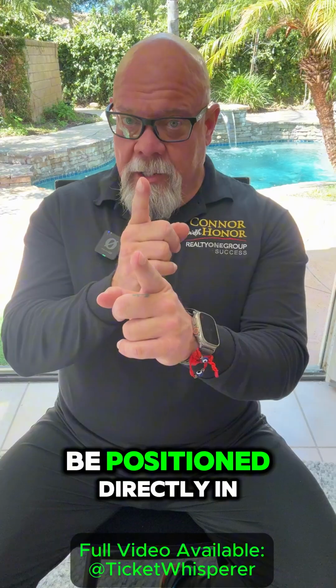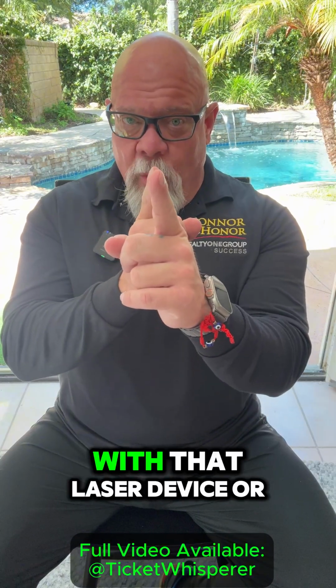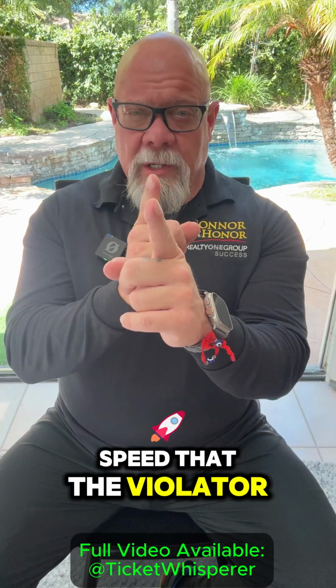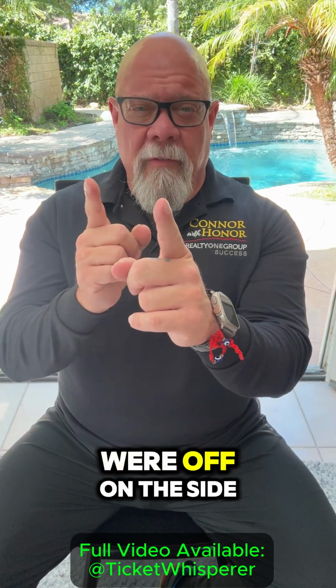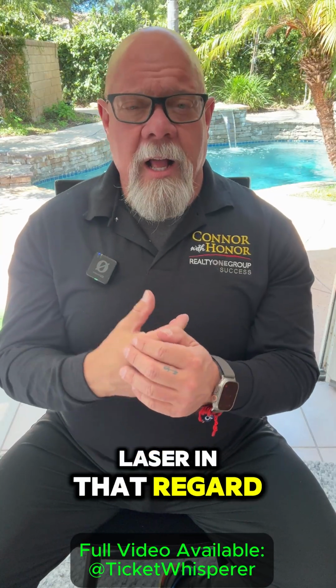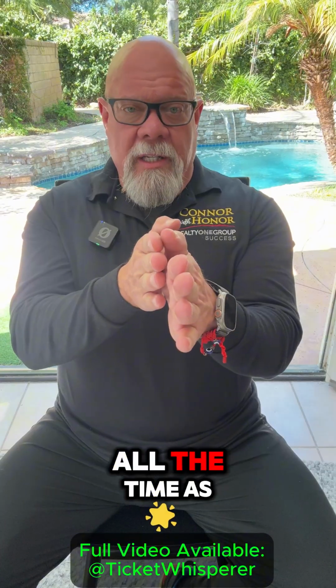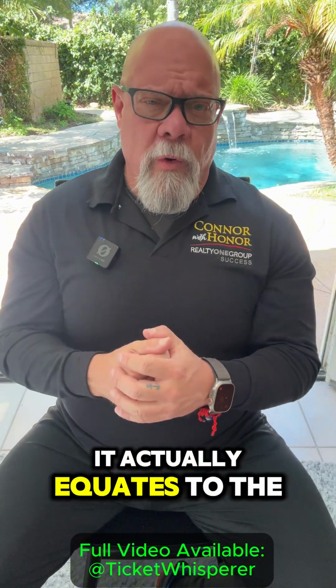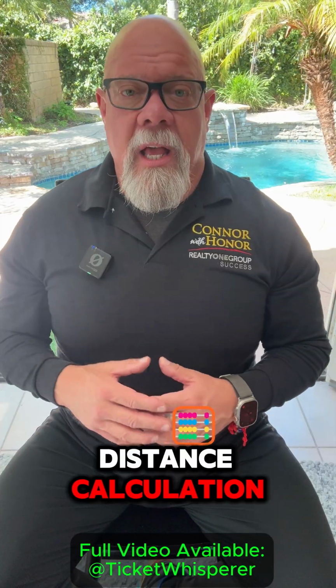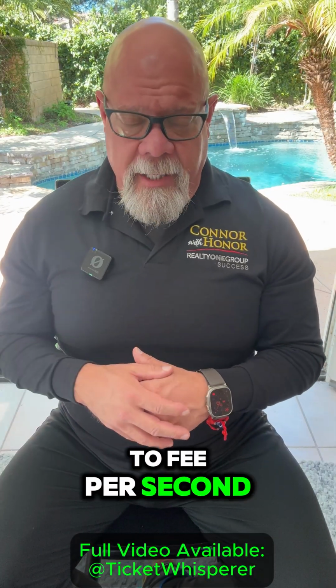It's the same thing with radar and laser. If a cop could be positioned directly in front of a violator with that laser device or radar device, that would equate to that device rendering the most accurate speed that the violator was traveling. Most police officers, though, are off on some side road behind a bush, hiding behind a tree, and they're shooting radar and laser in that regard. So usually, all the time, as they get more at an angle, it actually equates to the violator's favor, showing you actually going less than what you truly were. Same thing with the time distance calculation as far as the miles per hour conversion to feet per second.